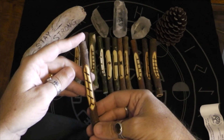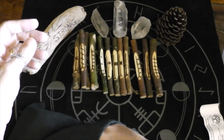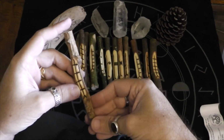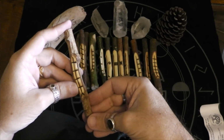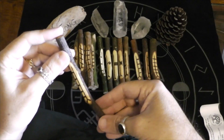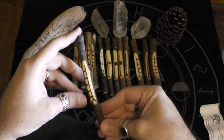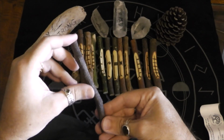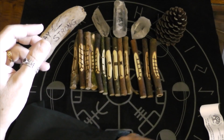So this is Straff or Blackthorn. If I mangle any of these really badly, please write out a pronunciation for me. 1, 2, 3, 4. Oh, so this is Ewa. I think it's Ewa, and it's white poplar. Oh, it's gorgeous. So this is quert or apple. Different than the apple branches I'm used to. I actually had some apple and I found a branch I turned into a wand.